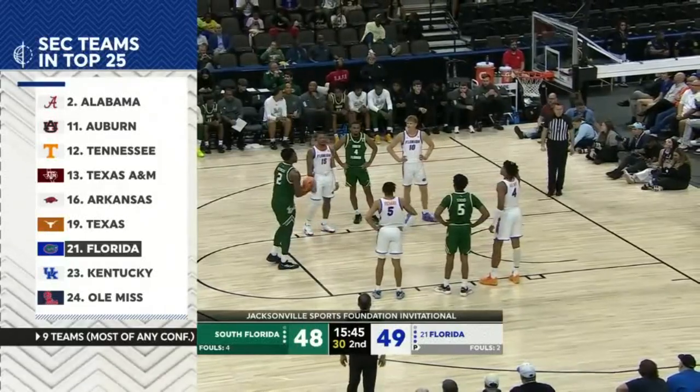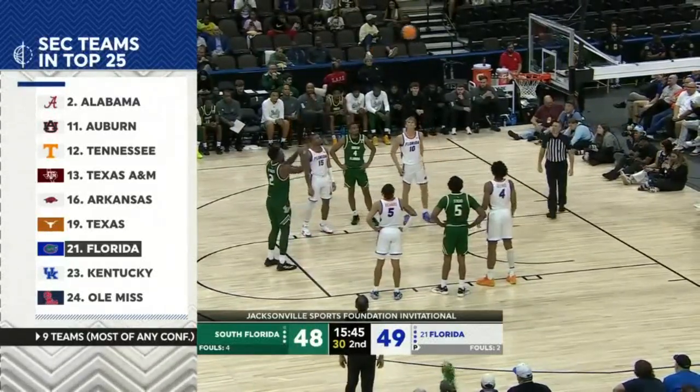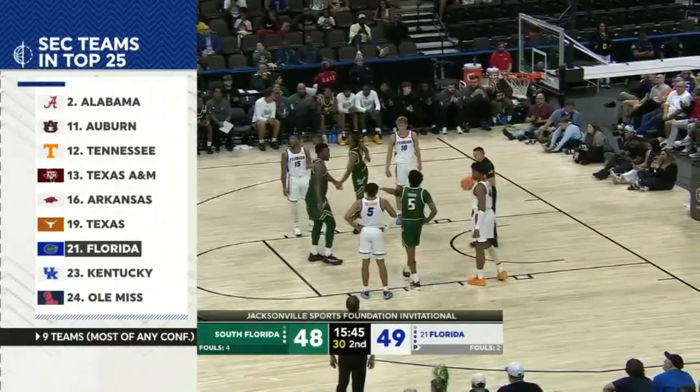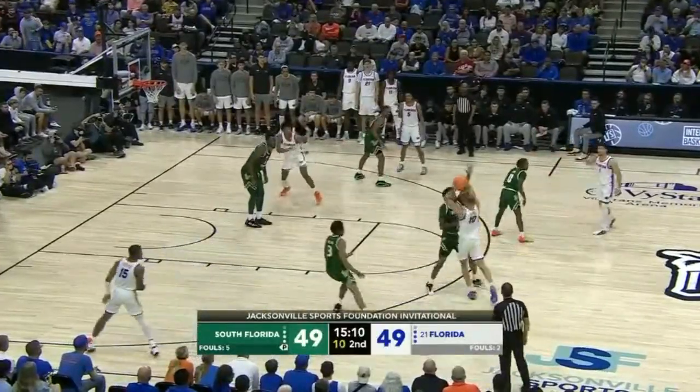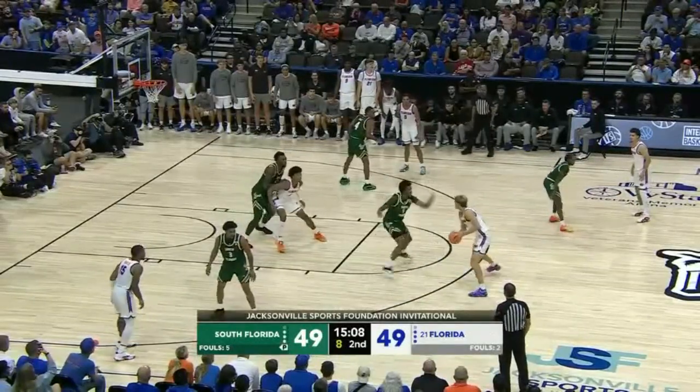We got all of them. That's a lot. 9 SEC teams in the top 25. So are we going for 10 bids this year for the NCAA? That's strength. Probably his more mid-range game, though he can make 3 when he's open.